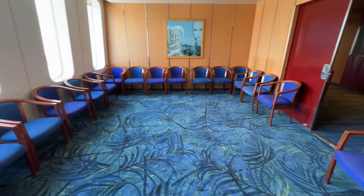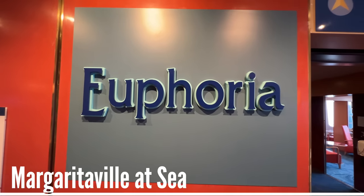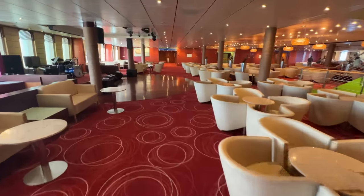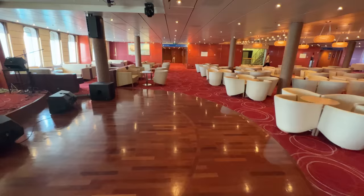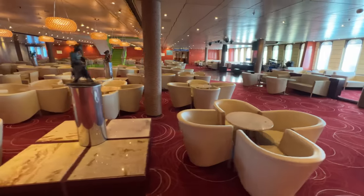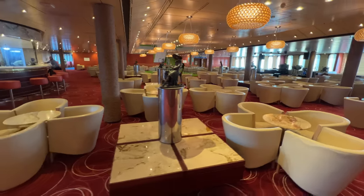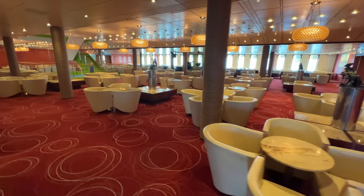Continuing aft on deck 8, midship, you will find the centrally located Euphoria Lounge, which is the heart of all the action. Here, you will find a bar, a stage, and a large seating area. Even though this is a focal point of the ship, the venue is still more reminiscent of the former Grand Classica than it is of the Margaritaville brand.